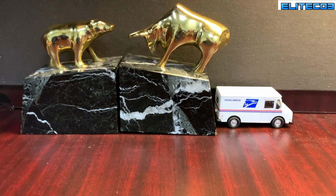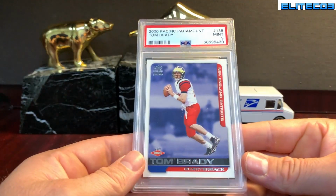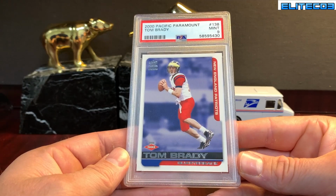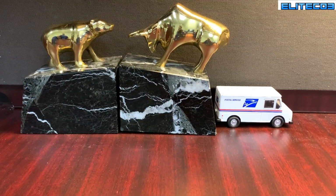That's the score Brady, and then we got Paramount. Brady gets a 9, so did pretty good on the Brady's. Grabbed some 9s. Those have fallen though.